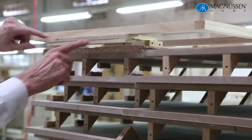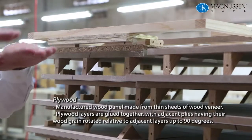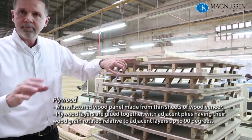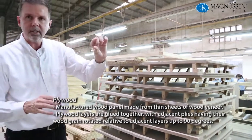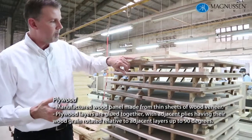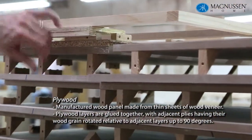Then you can see the next one that I have here is what we call plywood. Plywood takes layers of thin wood, usually about 1 millimeter thick, and they just keep building it up to get to the thickness that we need, whether it be 12 millimeter, 15 millimeter, or 8 millimeter. Again, a very stable product using solid woods.